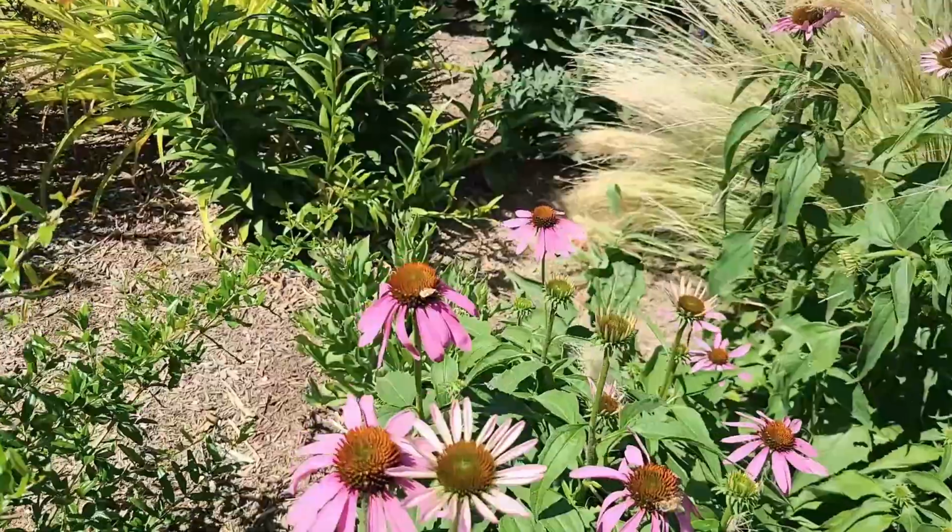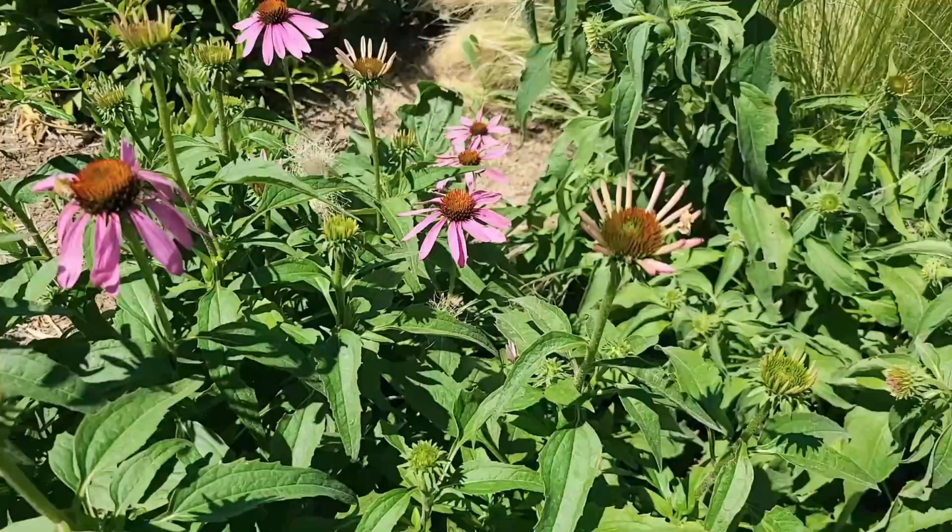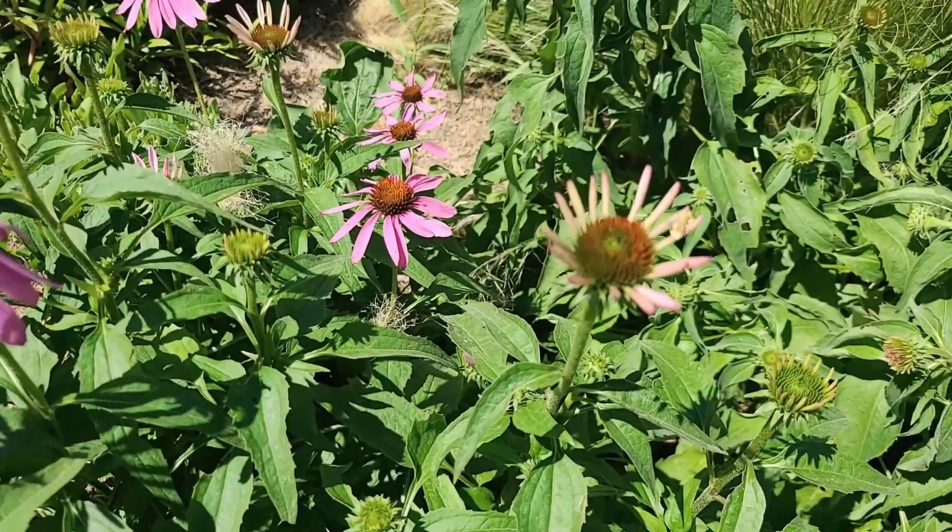But the bees also love these, and look how cute this guy is. Not sure what kind he is, but he's really cute. I don't think I've ever seen that variety before.